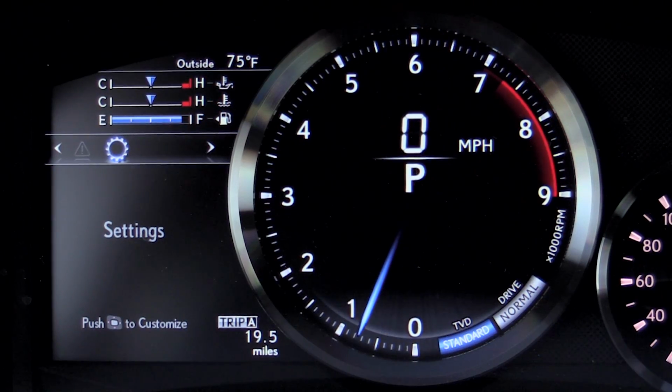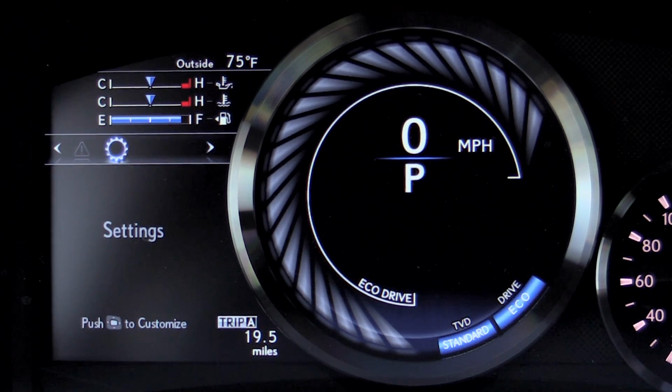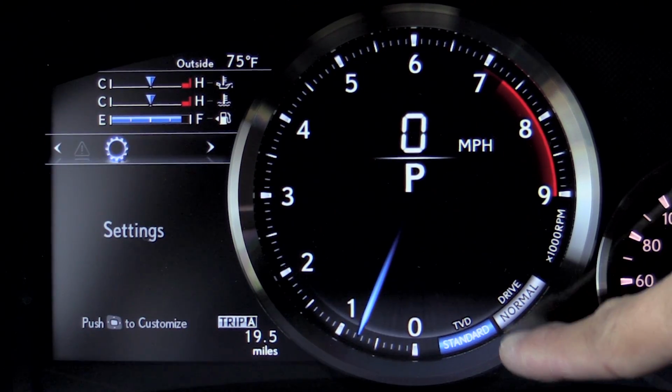Now, if we take a look at that central tachometer right there, that does change depending on the mode that you're in. So if I move this into eco mode, you'll notice now we're in eco drive mode, and we basically just get a digital speedometer right there along with a transmission mode selection. We don't really get a tachometer in the vehicle. Now, if we move it to normal, the tachometer will come back. You'll notice at the bottom we also get some additional readouts right there.